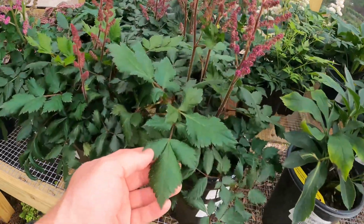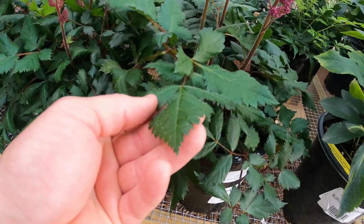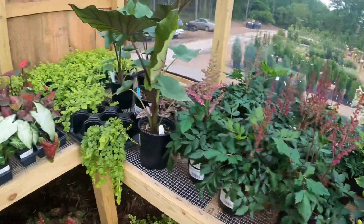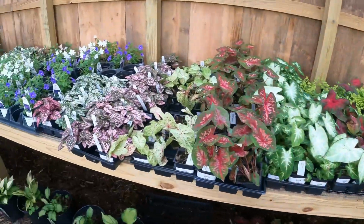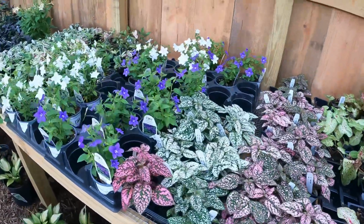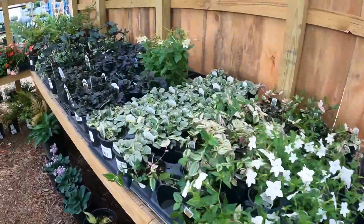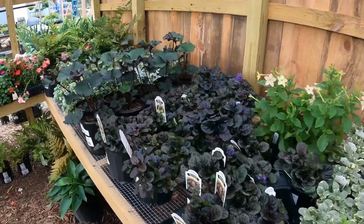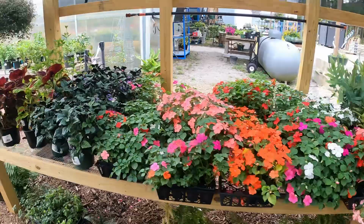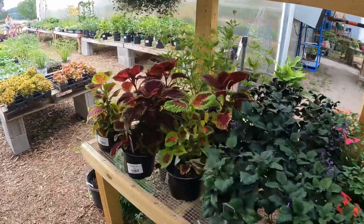This will be a great addition because you see how fuzzy those leaves are. Maybe the deer wouldn't mess with that astilbe, so that's another one we're going to have to take home and try. A lot of hypoestes, or the polka dot plant, as people call it. Just again, we can't go through each and every one, but just a lot of cool stuff, especially for a shady area. Coleus and impatiens.